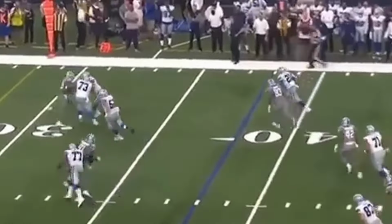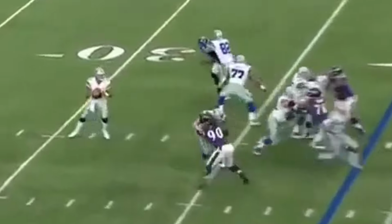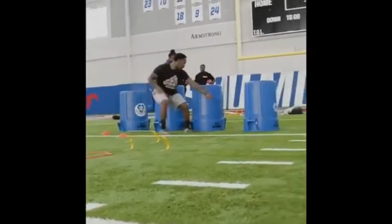Zeke is more agile than he gets credit for, but when his burst failed him last season behind an offensive line that was playing well below their normal level of play, Zeke suffered. Add in the fact that Dak Prescott missed the better portion of the season, and you have a running back that faced more stacked fronts than he'd seen entering the league with less help than he was used to.